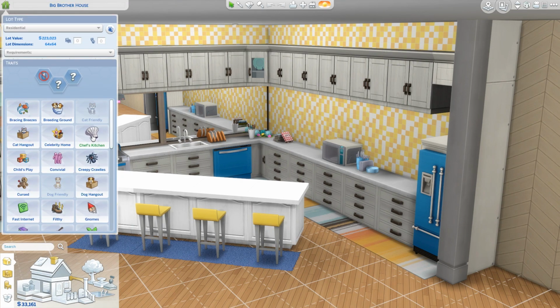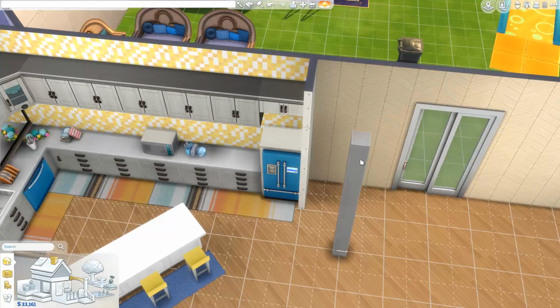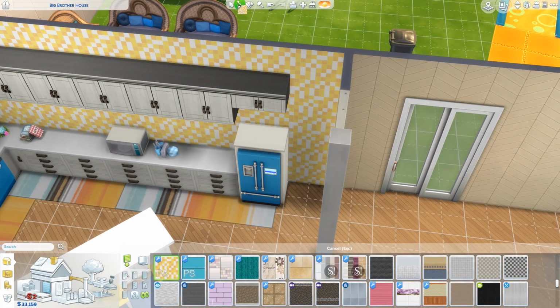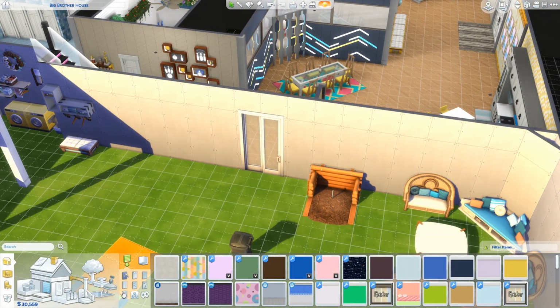Welcome to the second and probably final part of the Big Brother speed build, because I did kind of just smush like 5 hours of footage into 2 videos, which probably wasn't my brightest idea. But it looks like I do add the fridges in the speed build, so there you go, we have 2 fridges now.